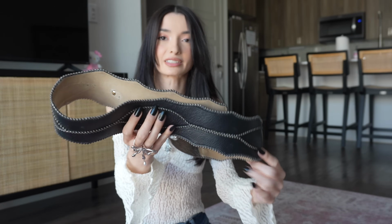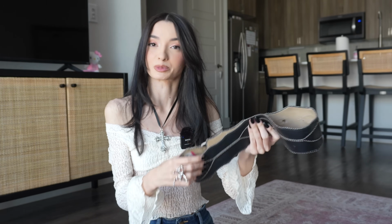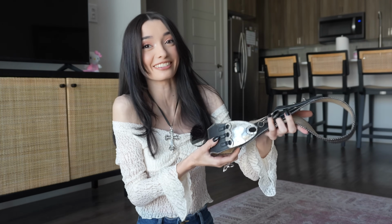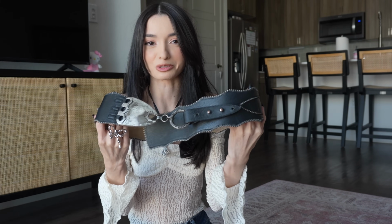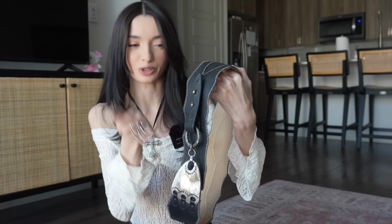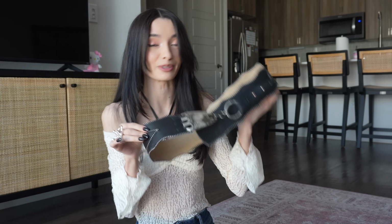Here, let me show you the back. It's studded, and it's got this really cool design on it. I'm speechless, honestly. I don't even know what else to say. I just love this one. It took us a while to figure out how to do the buckle, because this part folds underneath and goes over it, and then you snap it. But once we got it, it's pretty easy. So I'm really excited to wear this one.